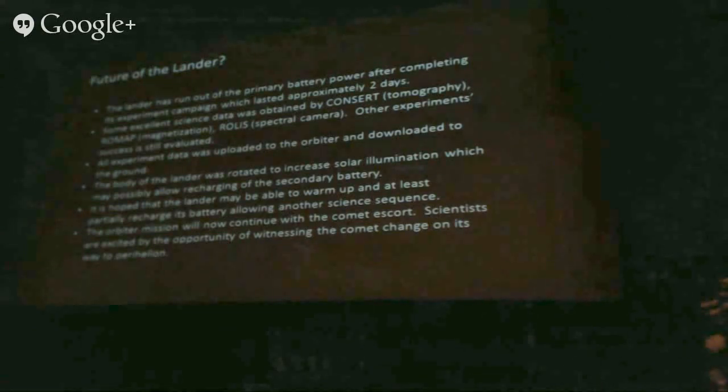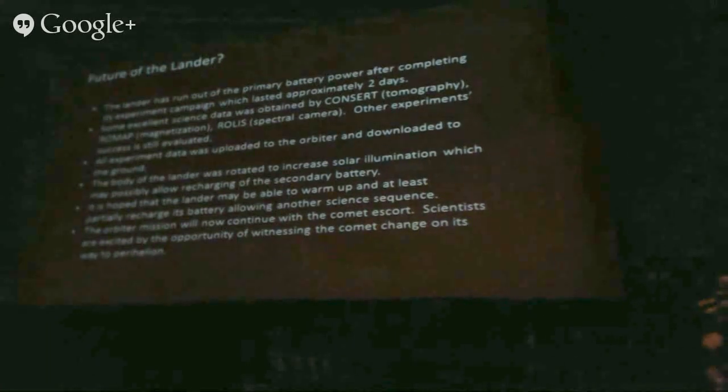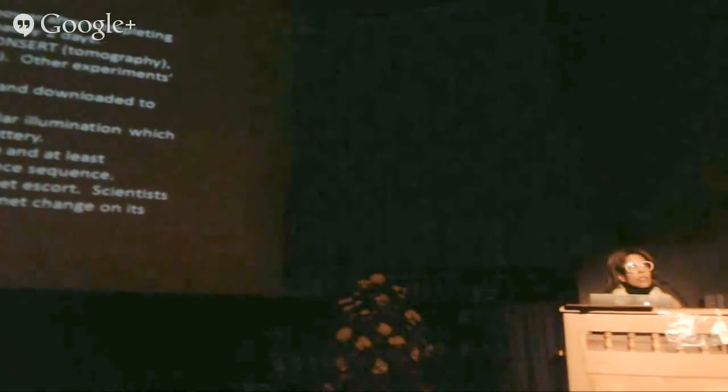By the time we get closer to the sun, it will be getting 4 hours of sunlight per day, and that should be more than enough to get it charged up, and when it contacts us, we will be able to command it whether or not we know exactly where it is. So there's a really good chance that we'll be able to get the experiments going again, and wouldn't it be great when we're closer to perihelion to see a softer environment and be able to take a completely different set of measurements? That would be very exciting.